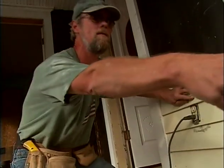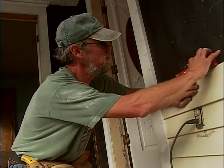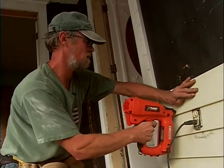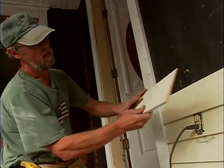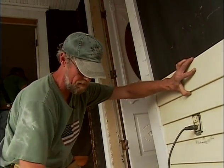There's that little nail gun. We're just going to tack it in place for now, and we'll come back. Got another one of them. And you just keep repeating that process all the way up.